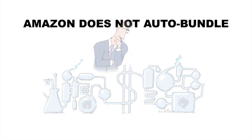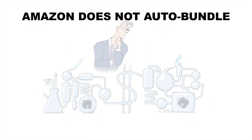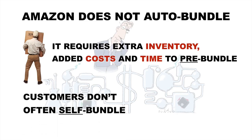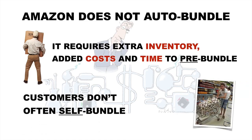Amazon does not bundle for you. And if you want to try to do it yourself, hey, good luck. But it requires extra inventory. You have to shrink wrap and ship all of these pre-bundled products into Amazon. That adds extra costs. It takes time. It's generally prohibitive. In fact, some people think, hey, I don't need to bundle because customers can go and order 2 of this or 3 of that.